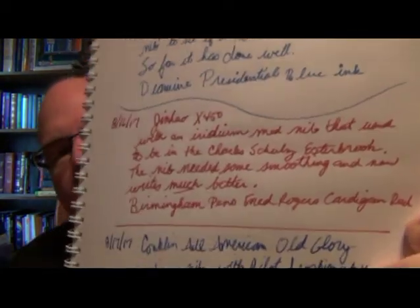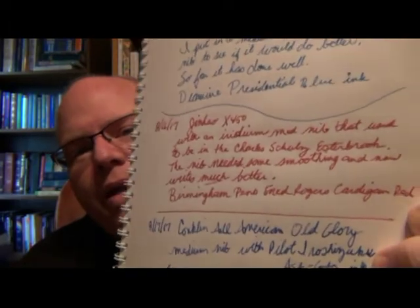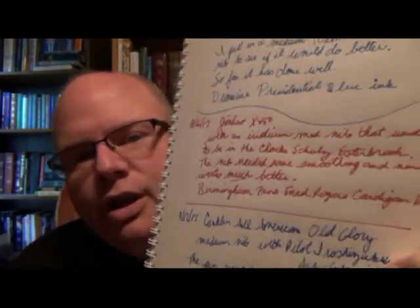So I threw in some Birmingham Pens Fred Rogers Cardigan Red, which actually writes better on paper than it looks when you get it in a pen, and it writes nicer on this for that ink than it did on my notepad. It just shows up a little differently, a little more bright on this. It wasn't quite oxblood red.